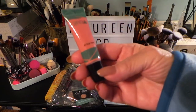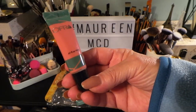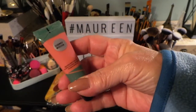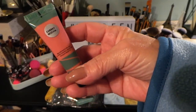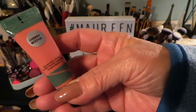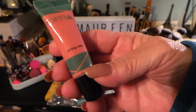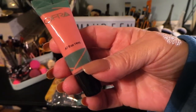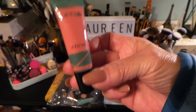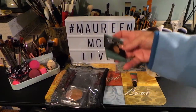And the next product in here, the size is 0.47 ounces. The only thing I could think of, since it doesn't say what it is, is that this is a lip gloss. And this is in the shade Cherry Mocha. Their lip gloss on their website, for the same exact size, has a retail price of $13, and they are on sale currently for $9. So that is an item right there.